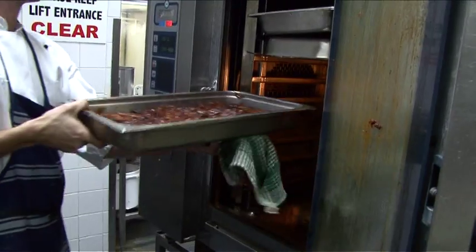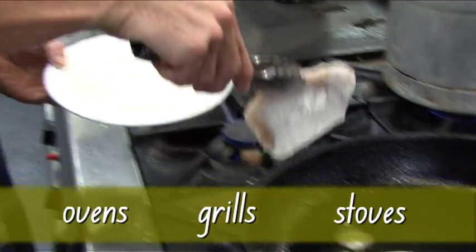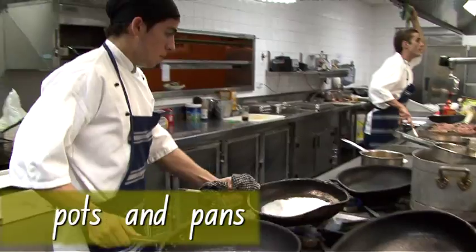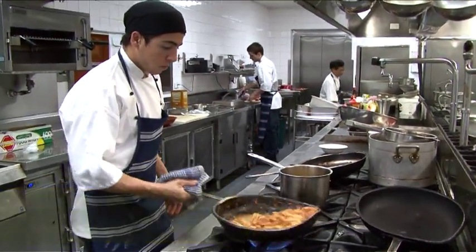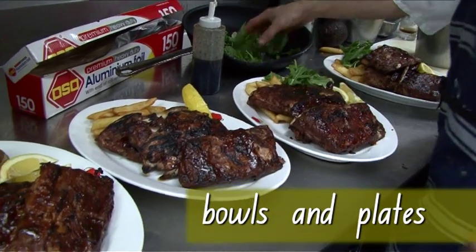Some of the equipment chefs use may include large ovens, grills, and stoves, which provide heat. This heat is what actually cooks the food. Pots and pans to fry, boil, or simmer food such as pasta and sauce. And bowls and plates to put the food on once it is cooked and ready to go out to the customer.